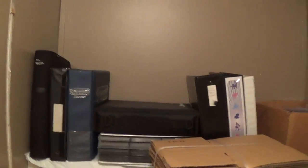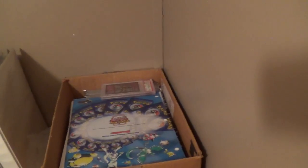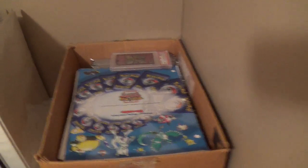We're going to go into the closet. This is where I keep all the cool stuff. I ain't going to show you everything in here. But back up top over there, those are all my Wizards of the Coast complete sets. Got some error binders. I don't know if you guys can see it, I'm reaching up pretty high. I think that right there is the Yu-Gi-Oh LOB first edition set, which will be going up for sale soon enough.